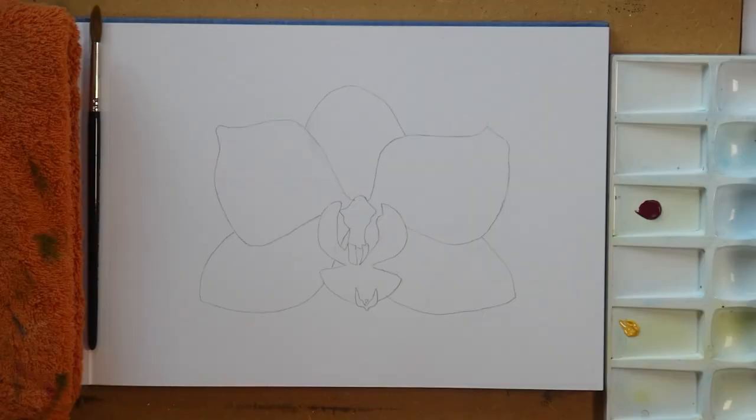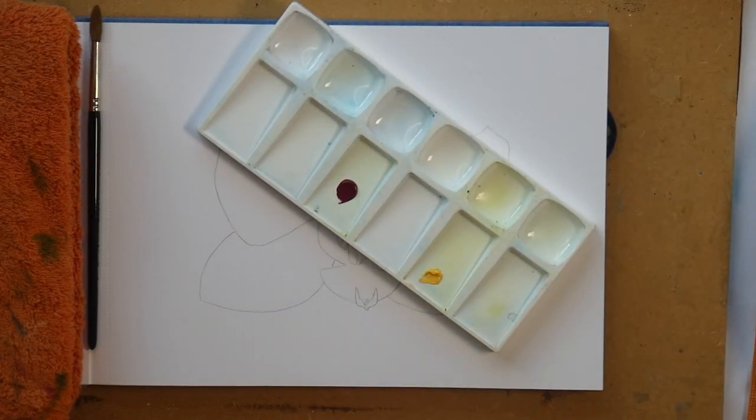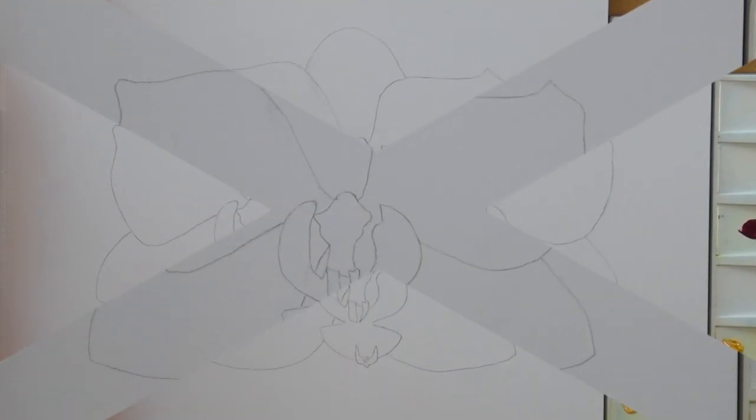Well, I thought today, as we'd been talking about magenta, it would make sense to use that particular colour for our demonstration. Therefore, with magenta and Naples Yellow, I am going to use only those two colours, I think, to have a go at this particular painting.